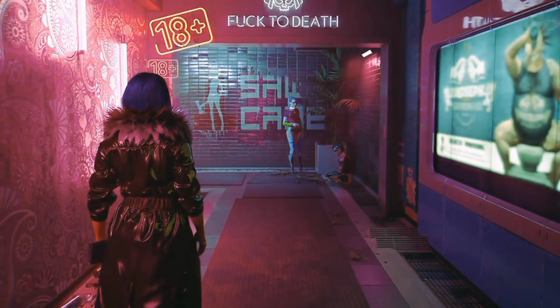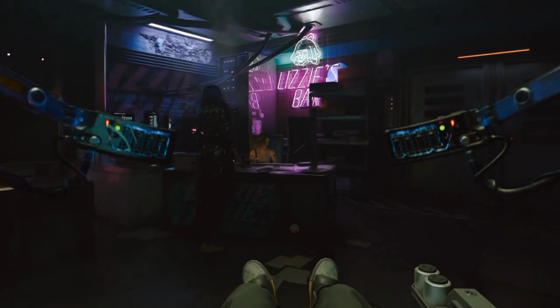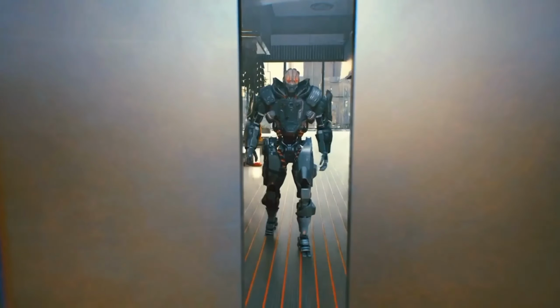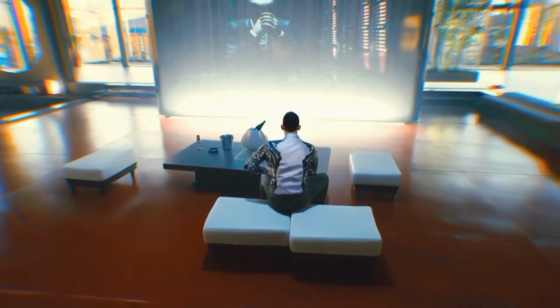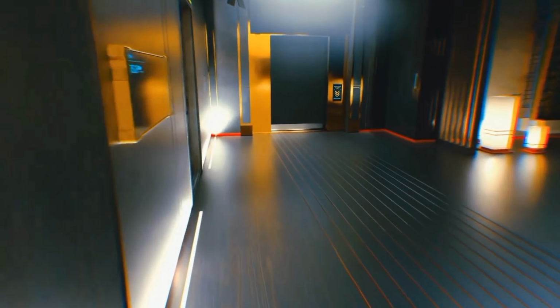PC players lucky enough to have a GeForce RTX 40 series card can enable the RT Overdrive feature that adds path-tracing lighting effects. Lighting plays a huge role in deciding how a game looks, and ray tracing aims to overhaul this aspect of a game's graphics to make things more realistic than ever before. And this sort of ray tracing has made Cyberpunk 2077 look gorgeous once the game was stable enough.